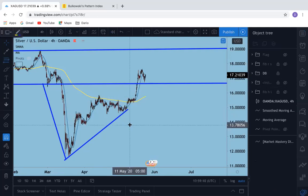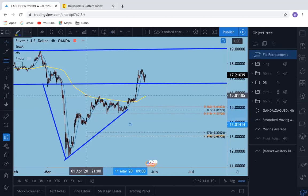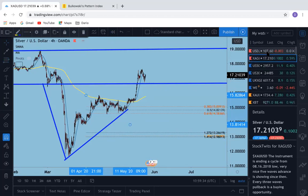All right, so this little swing in here. Now look at this, 0.618 bounce here and 0.5 here. For me, when I use the fibs, I look for bounces off these three levels for a continuation of an uptrend. So we can see silver did that. We can see US 500 is doing that.